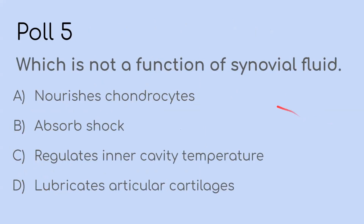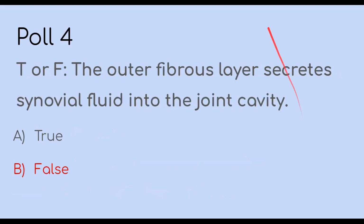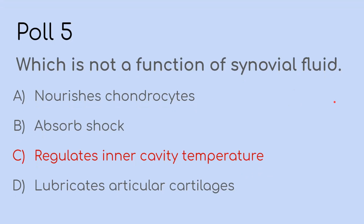Poll 5. Which is not a function of synovial fluid? I will send that out now. So the correct answer is regulates inner cavity temperature. It does not do that.